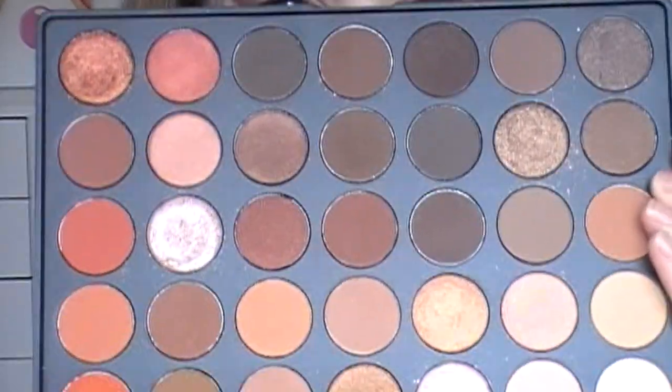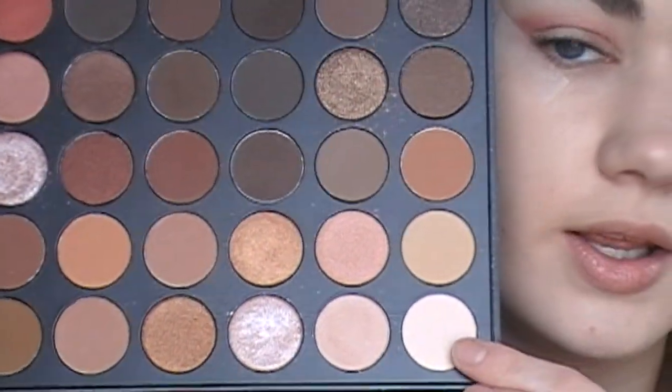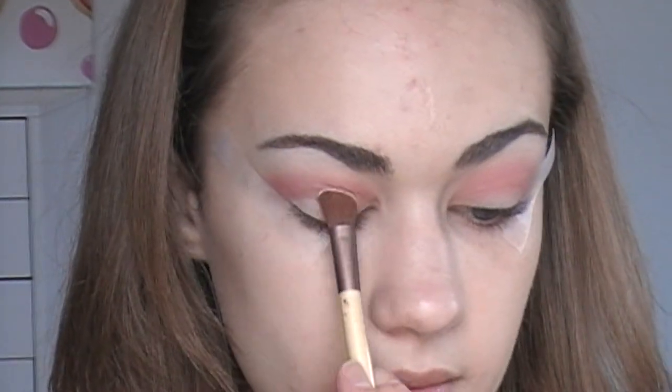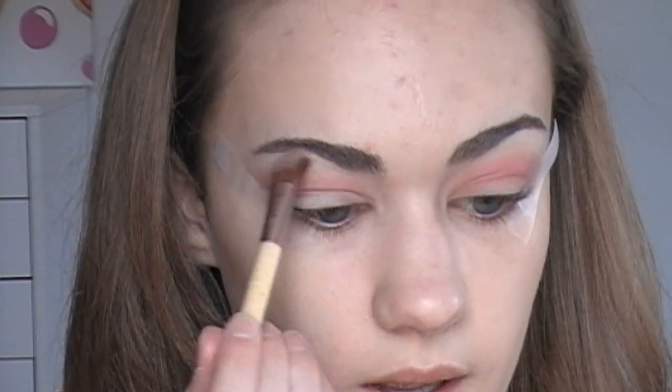Next, I'm taking my Morphe 350 palette, and they don't have names, but I am just taking this cream shade right here. Any cream shade will do. And I'm just going to take an angled, fluffy brush. This is just by Eco Tools, and I'm just going to put that cream eyeshadow on my lid in the center, and I'm going to bring it up and highlight the brow bone with that.